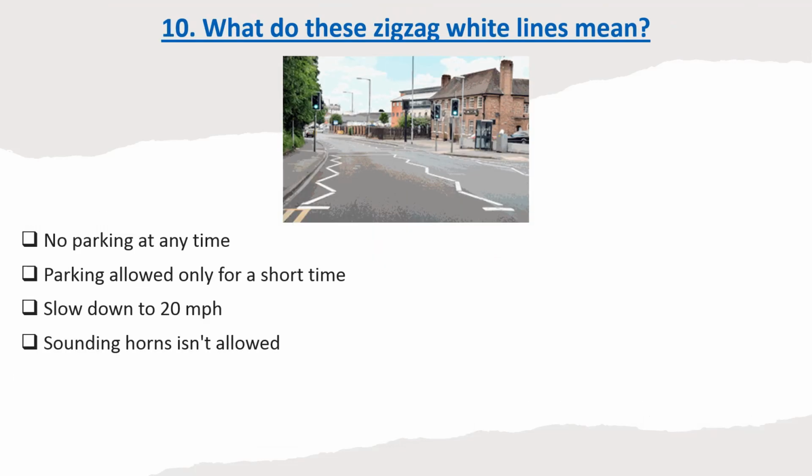10. What do these zigzag white lines mean? No parking at any time. Parking allowed only for a short time. Slow down to 20 miles per hour. Sounding horns isn't allowed. Correct answer is no parking at any time.